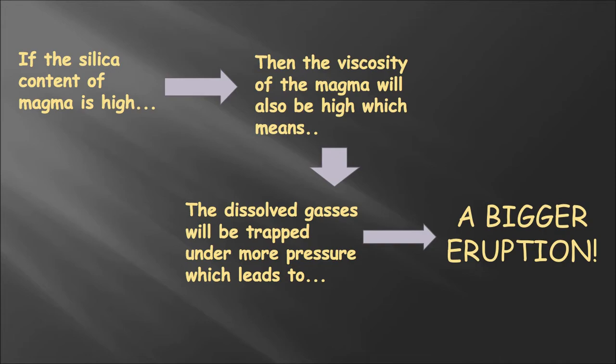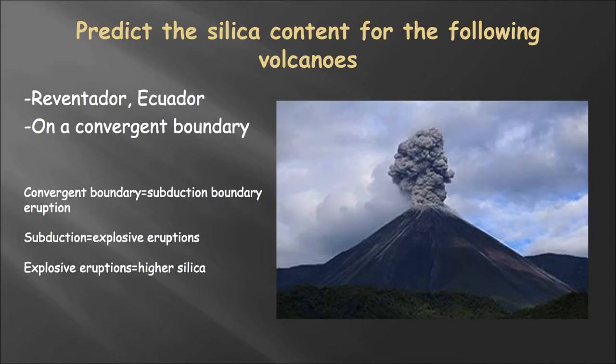So, what I'd like you to do with this, okay, let's take a look-see. I don't think I added the transitions. No, I didn't here. That's okay. We can use this information, okay? We can look at volcanoes, looking at what we know about them, and we can figure out, okay, what's the silica content? How explosive is this volcano going to be? Whatnot, okay? So I have a couple examples here.